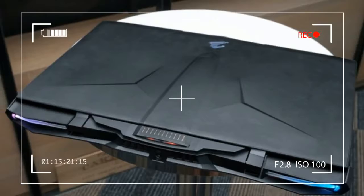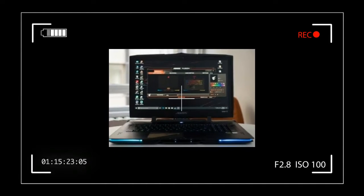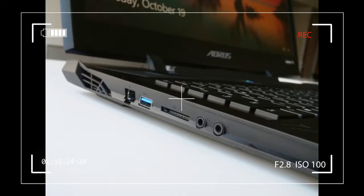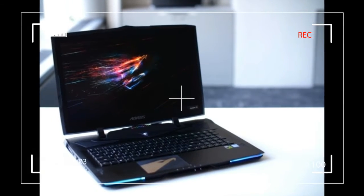That should put gamers concerned with large installation sizes at ease, since the included 1TB may fill up faster than you think. This model is a Newegg exclusive, but it will be available with one 512GB SSD and a 1TB hard drive from other retailers for $3,649.